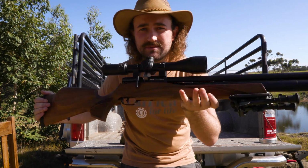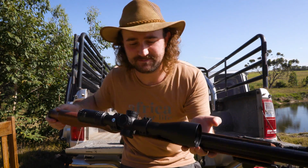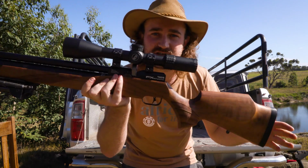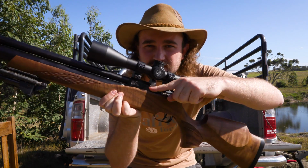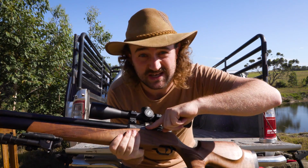So forgive me if you don't see these often, but this is a really awesome gun. Bang for the buck, probably one of the best PCPs out there. And I've actually turned this one down. It's set to about 30 foot-pounds. I've turned it down to power 2, which just happens to be 17 foot-pounds.